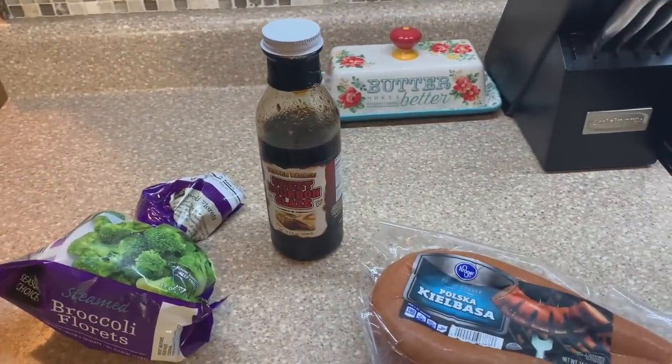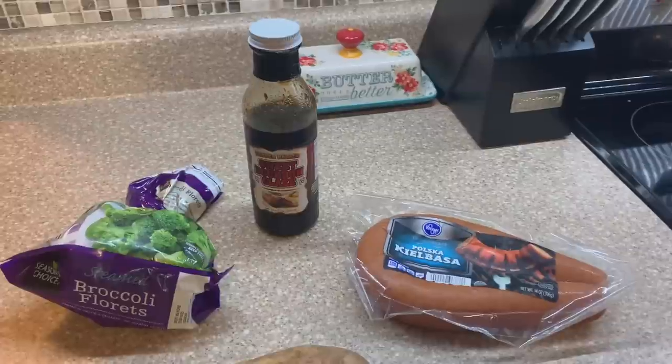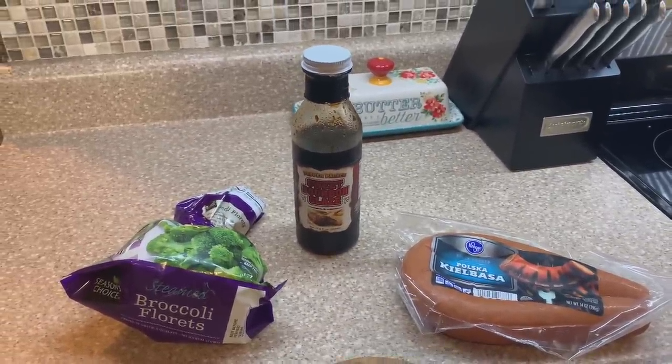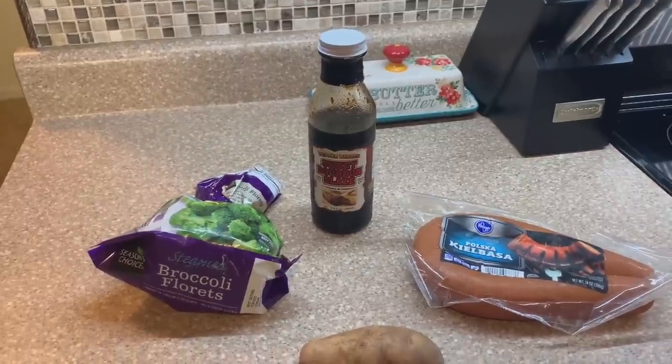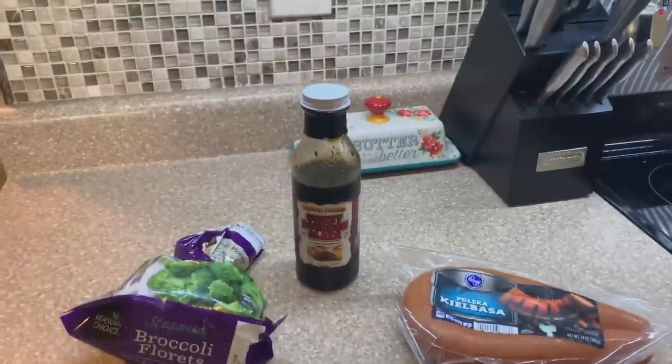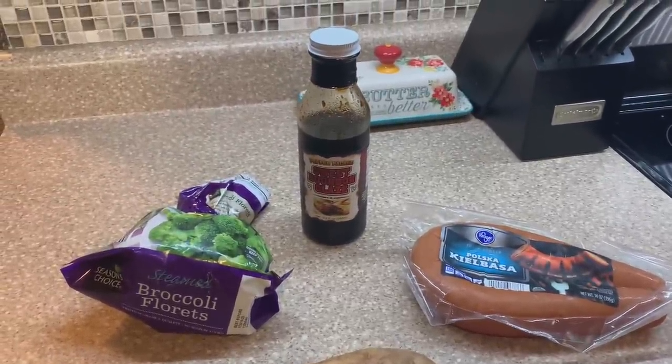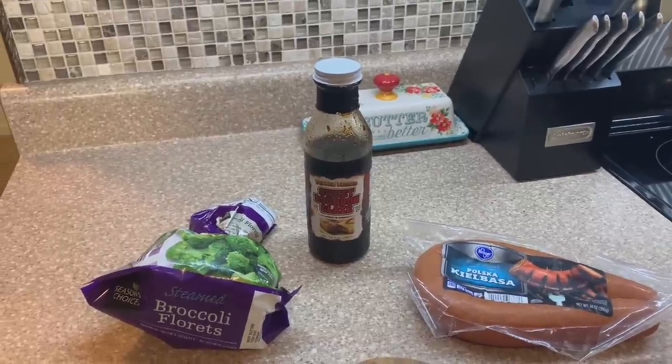It is just me tonight for dinner. Winston is at my grandparents and Luke is asleep. So we're gonna do another just random pantry meal. This was not on the meal plan. I pulled this stuff out of the pantry, freezer, and fridge. So I have no clue what I'm gonna make, but we'll just make it together.